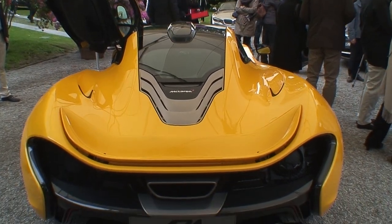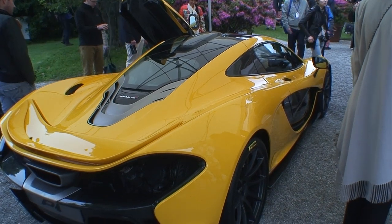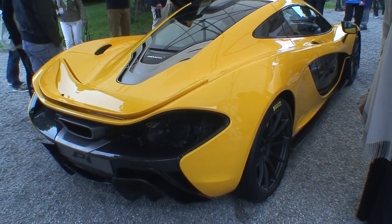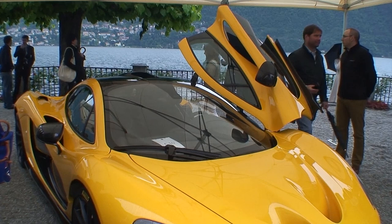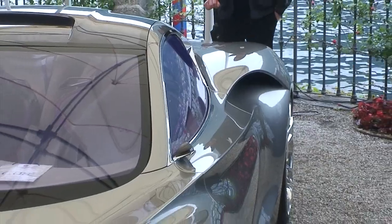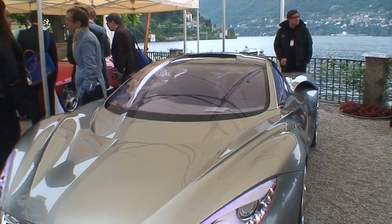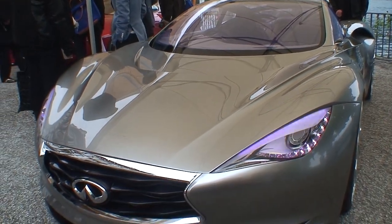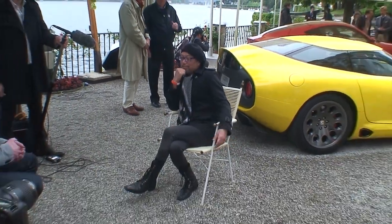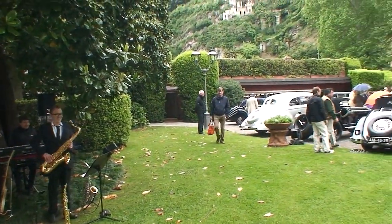McLaren is spectacular. This is a strong indication of what to expect in the modern age. McLaren. A lot of subtle shapes. The director of Zagato Design in one of his cars. And the show goes on.